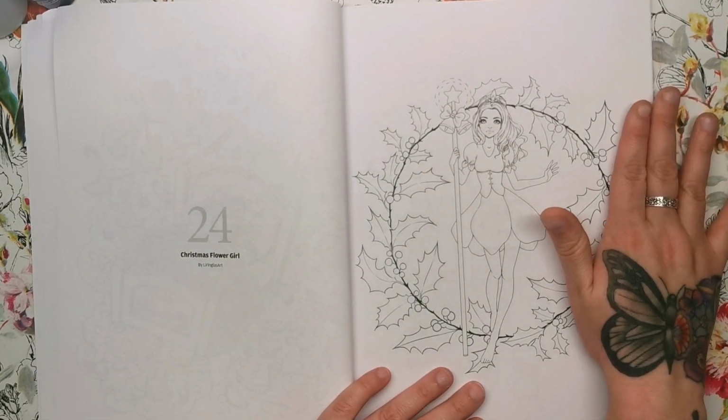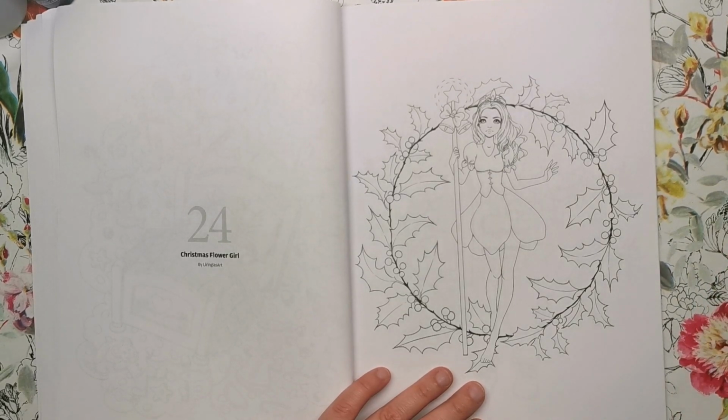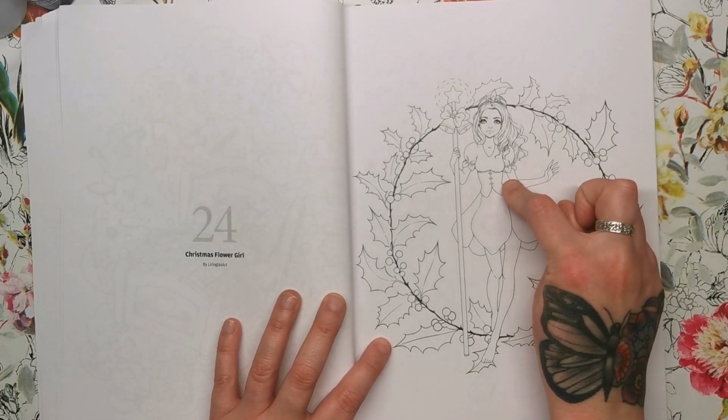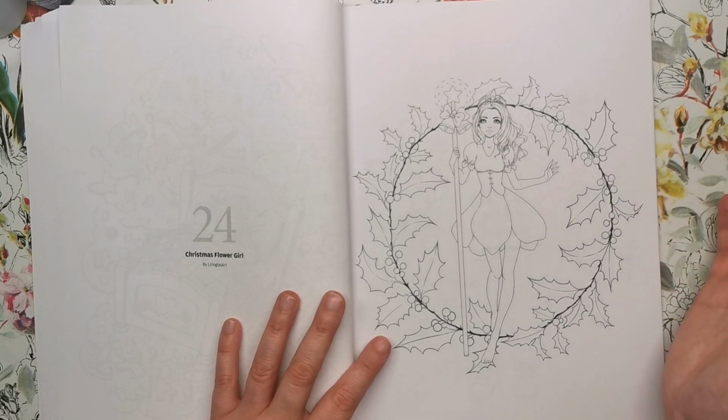Now we've moved on to another artist. This is Lorraine Leringlas Art, and as you can see, completely different style yet again. Very, very different in the fact that it is very, very fine line work and there's no shading here at all.